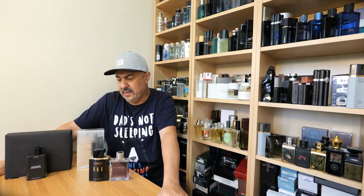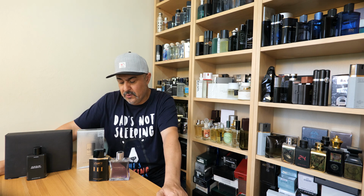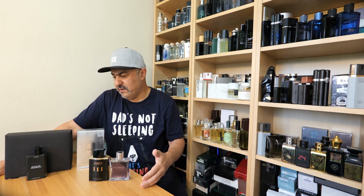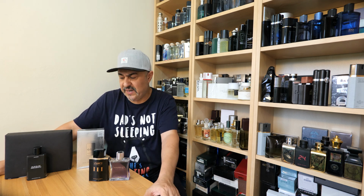Okay, overall I liked it, and I can recommend it if you find it for a good price. For retail, I think it's a bit of a push, although for a 90 ml it's about £25, that's not bad. Okay, so that's my overall impression of this quite nice fragrance.